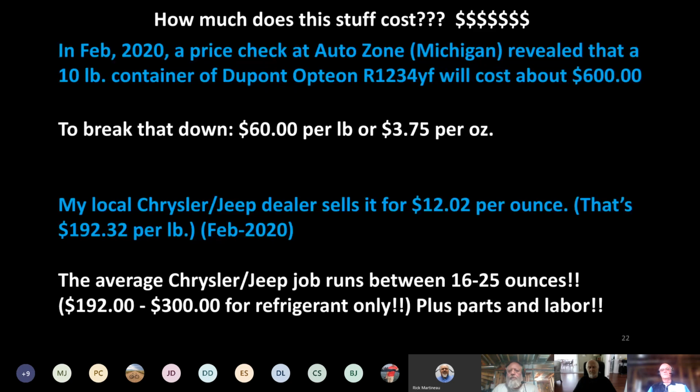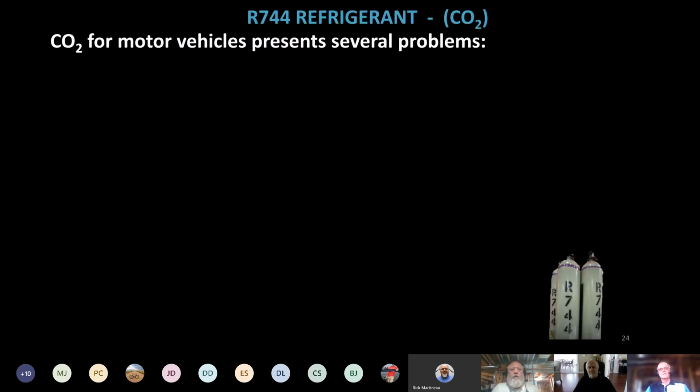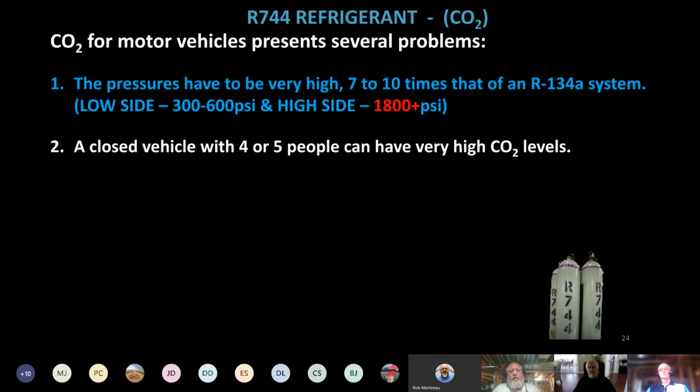Other refrigerants, R-744. CO2 is not a new refrigerant. It's been used in industry for years. But now we're starting to see it possibly under cars and trucks. The problem is its pressures are 7 to 10 times higher. Normal low side is 3 to 600 pounds, or low side is 3 to 6, high side is 1800 or more. That means more robust lines, compressors, all of the things involved with high pressure.